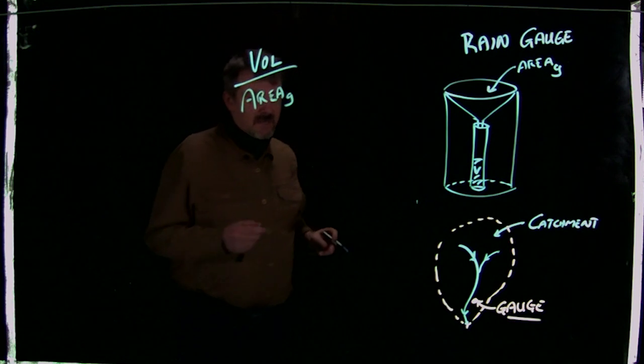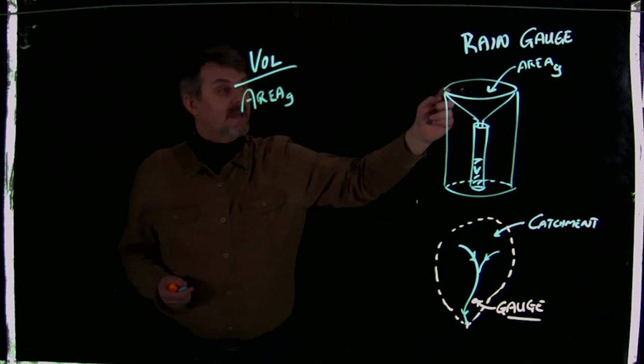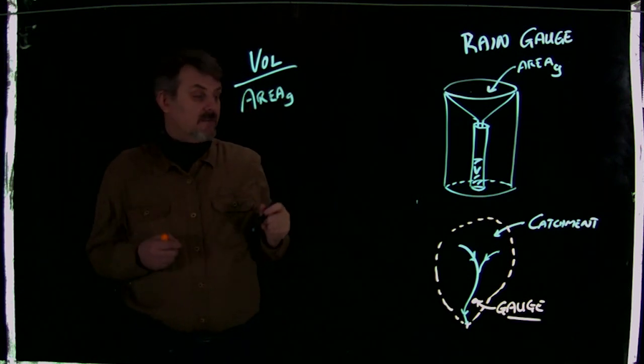And that's going to give us a measure. Typically, the volume will be in milliliters or cubic centimeters. We've then got the area of the gauge, which is in square centimeters. So that gives us, let's say, centimeters or alternatively millimeters.